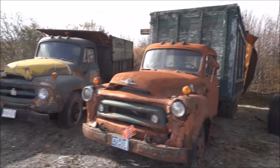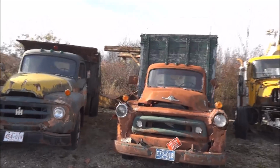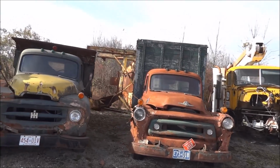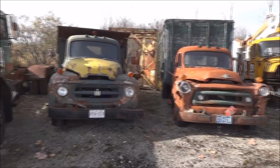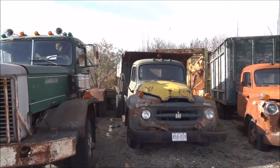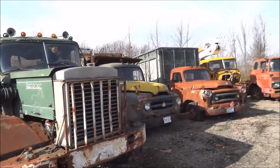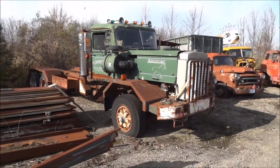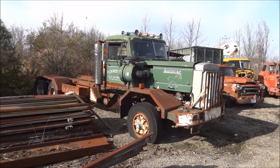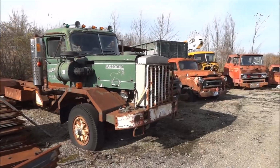Got another S series. Got an R next to it. You can see the changes in design for the front clip, but the cabs stayed the same. Next to the Internationals was an Autocar roll-off with a cab that had a lot more daylight coming in through the roof and probably through the windshield. But either way, it was a pretty cool looking truck with steel construction fenders, or pit fenders as I call them. Not sure I picked that up over the years, but it works.